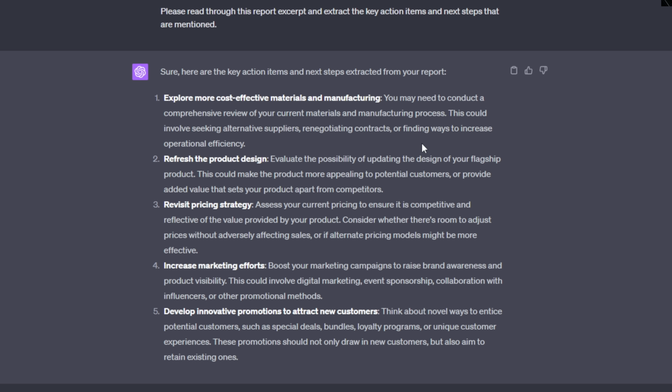And this isn't necessarily what we have to do, but it's a good suggestion, and it helps us get our foot in the door when starting new projects or tackling all of these actions.